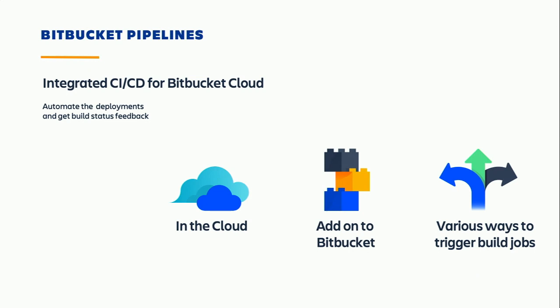It's like an add-on to Bitbucket, and there are various ways you can trigger builds. What Atlassian does is create containers for us in the cloud, configured for our needs, and it can run builds based on Docker images. It can even pull Docker images from Docker Hub, AWS, or Google Cloud.